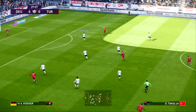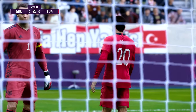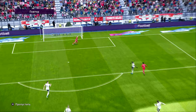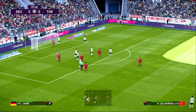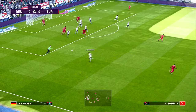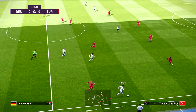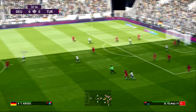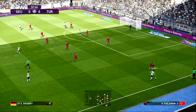And here's Burak Yılmaz. And he's there to clear it. He's coming on the right now. What's on? He's made good progress from a deep position. Werner! Danger averted for now. And it's been taken straight back. And here's Gnabry.